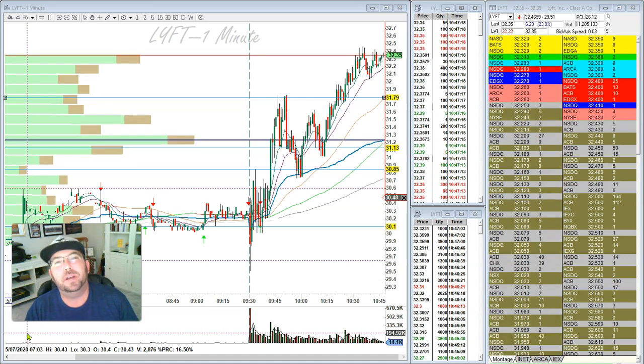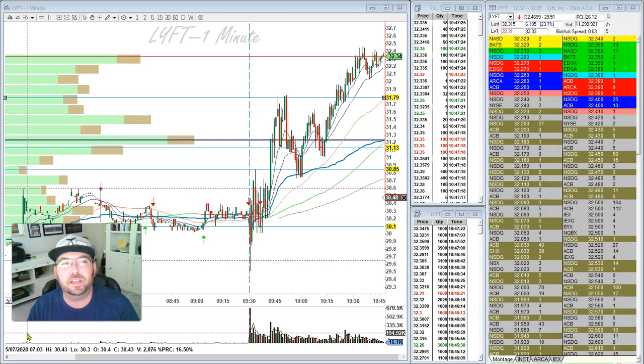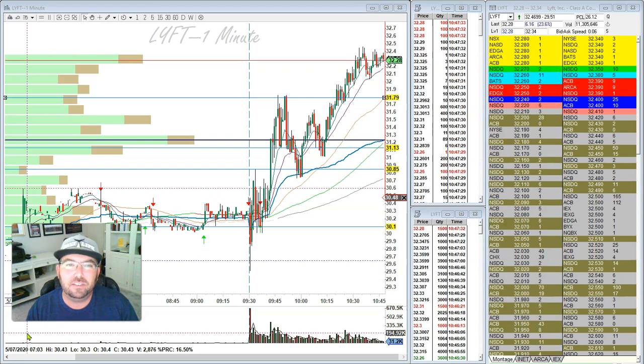During my recap on Lyft today, I want to talk about levels. It's been a while since I've talked about levels and making sure you're utilizing the L2 and the levels. I've been kind of working on some other topics, and today we're going to talk about levels.